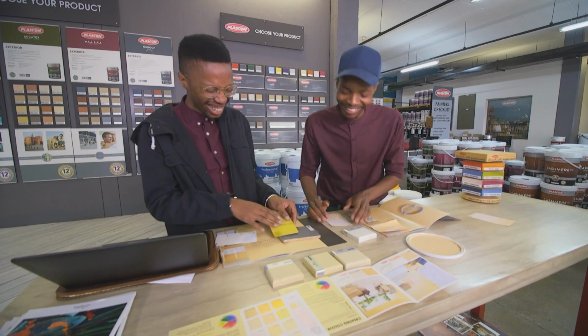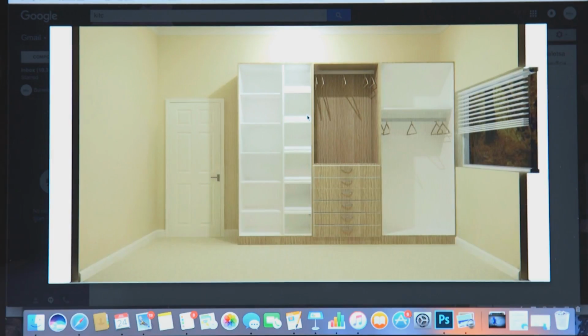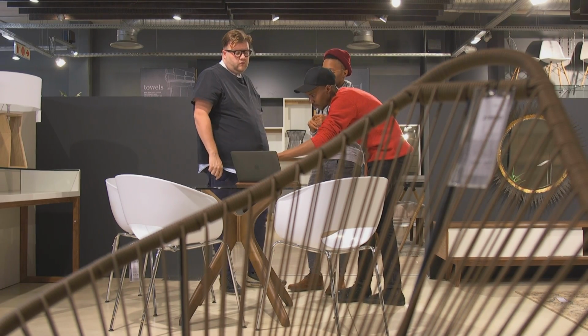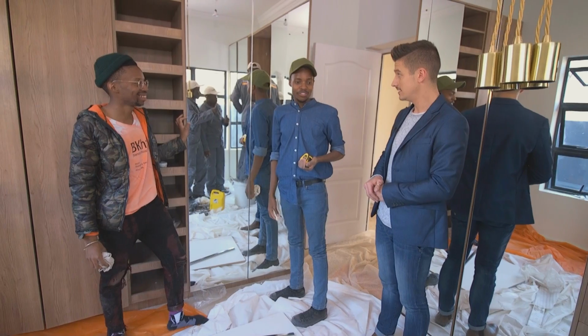I'm in your head. Working together, for me, it has actually made me trust Tsepo more as well in regards to technical stuff. If it wasn't for him, probably the cardboards would be skew or not centered. Because I'm just, if it looks good, it's okay. But he makes sure that it's perfect.